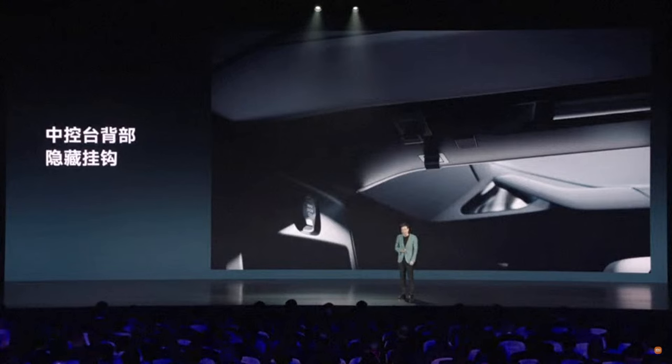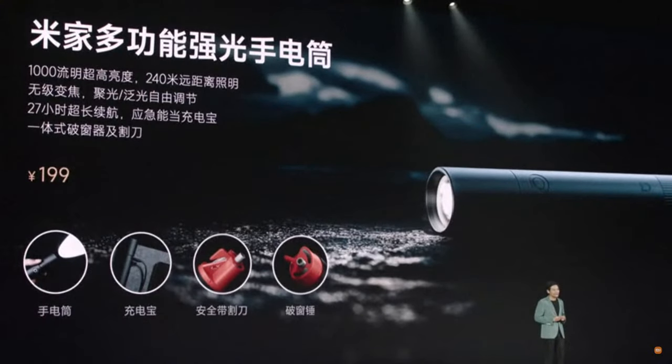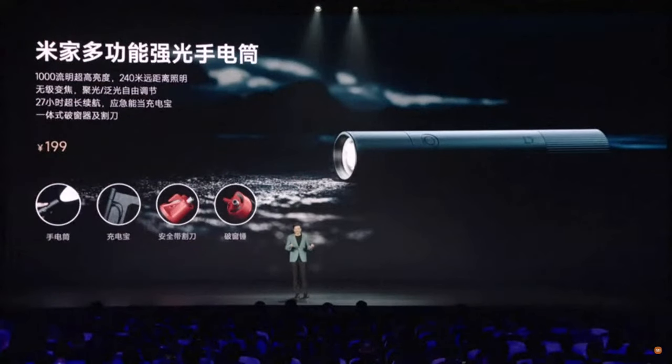This flashlight is very practical. It's also a product from our company. I want to briefly introduce the flashlight. It is a glare flashlight. It goes very far. Also, it can be a seatbelt cutter and a window breaker. It is also a power bank. So, if you have that in your car, it would be very practical.